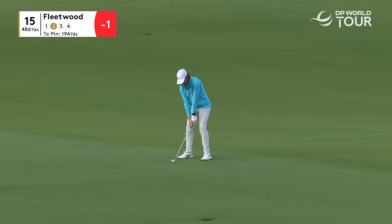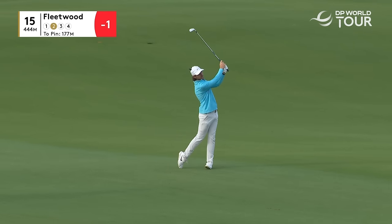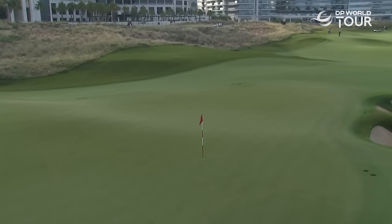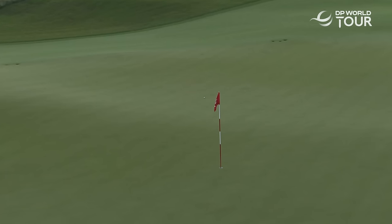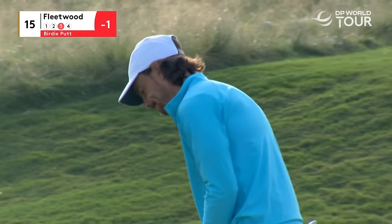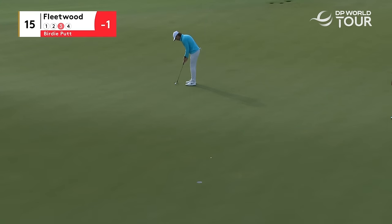Wonderful setup, great balance. It's quite a curtailed follow through, but it just releases it at the bottom. Oh, he doesn't like it. It's left, I think. It's just come up a bit short, but you can see the slope in front of him. It's going to be a difficult putt. Right to left for Fleetwood, same line. Can he get it there? Slow up that hill.